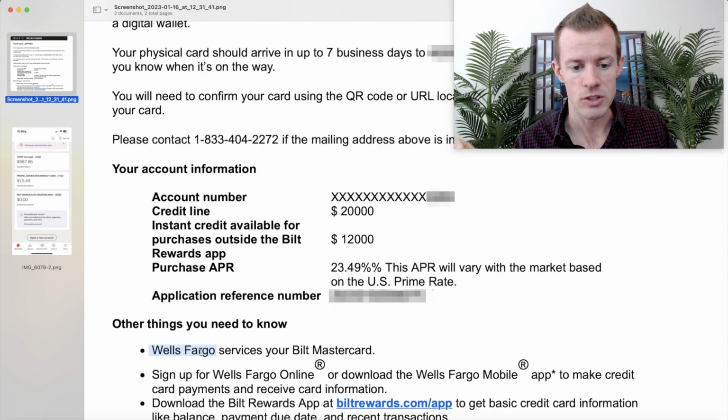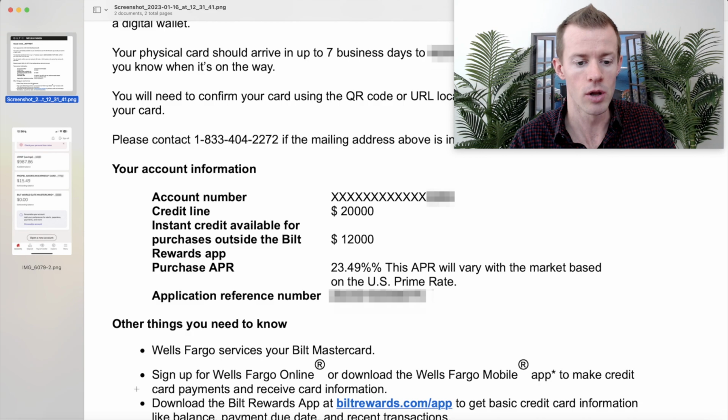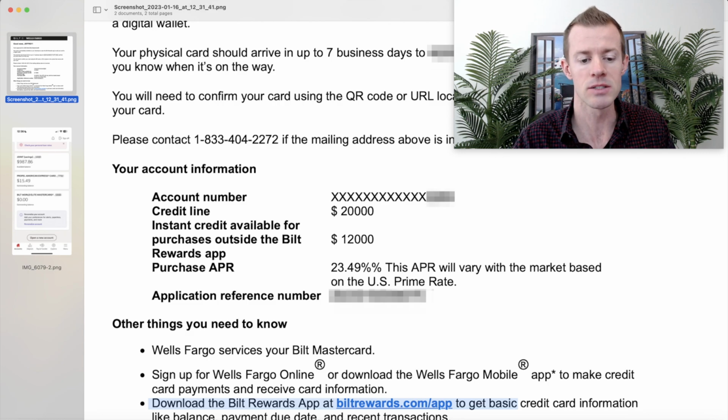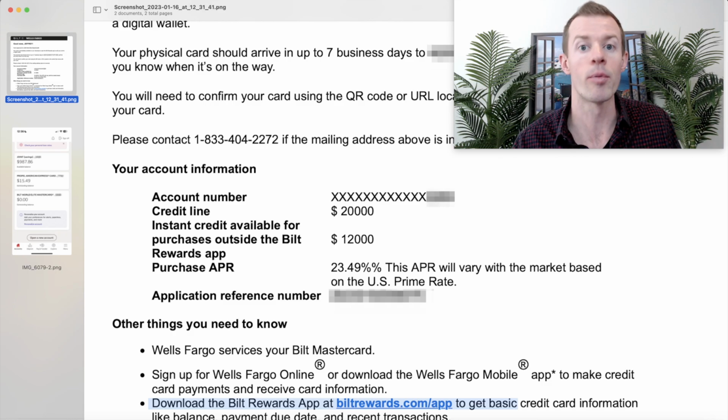Wells Fargo services the Bilt Mastercard. You can sign up for a Wells Fargo online account or download the Wells Fargo app to make credit card payments and receive card information. So now I know where to pay my bill. And then I'll use the Bilt Rewards app to get basic credit card information like balance, the payment due date, recent transactions, and even though it's not mentioned here, the rewards as well, how many points I've earned.